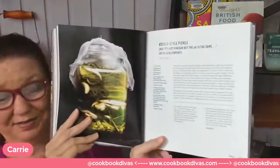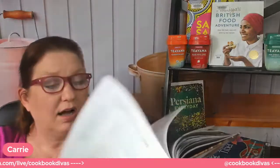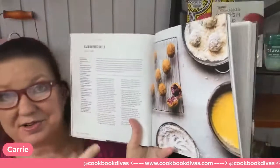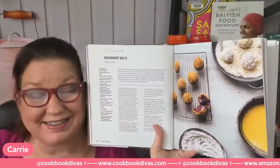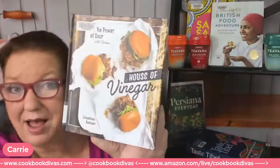Kosher style pickle, aka it's not vinegar, but the pH is the same, a lactic acid ferment. Pickled romaine lettuce. Did I just see that? I'm sorry, I have to go back. Sauerkraut. Uh-huh. Pickled romaine lettuce. Okay. And this is sauerkraut balls. So first you make the sauerkraut and then you deep fry it. Yes, that looks amazing. Those of you just joining us, we're looking through House of Vinegar, The Power of Sour cookbook.